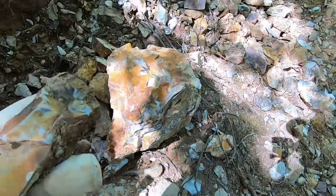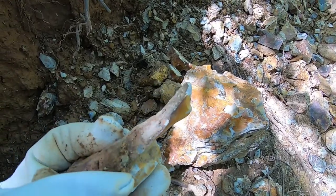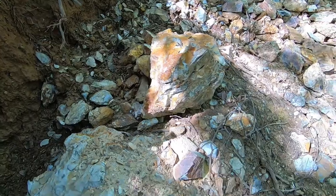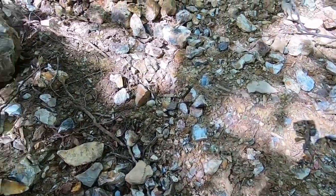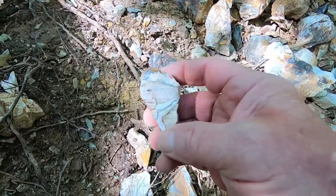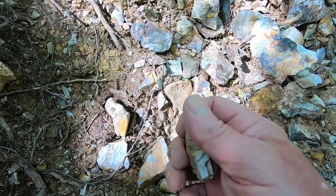Let's see if I can grab a piece. Like this right here, you can see that might go through. And it's just that little sheen on top. But still, very beautiful rocks here. I'll walk up. What is that? I don't know. I don't know why these are catching my attention. Look at that. Quartz, flint through the middle. Or chert.